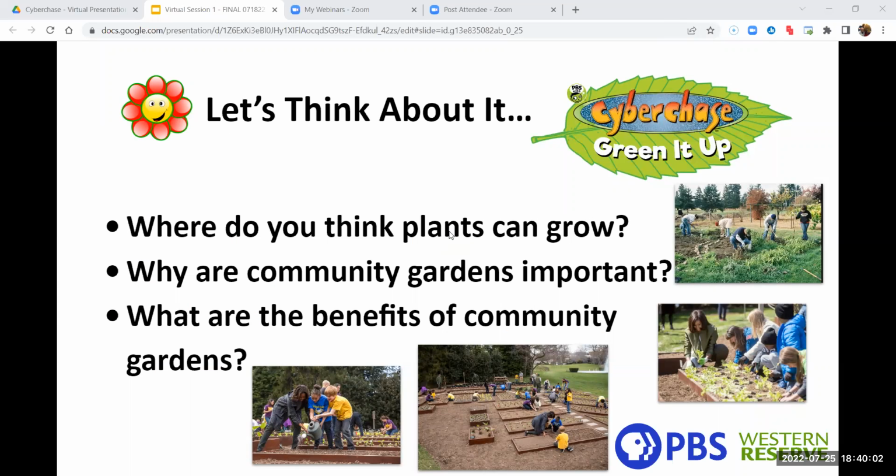And meanwhile, think about these questions. Think about, where do you think plants can grow? Can they grow anywhere? Do they have an opportunity to grow anywhere, or are there specific places that plants have to grow? Why are those community gardens so important? So think about that for a minute.